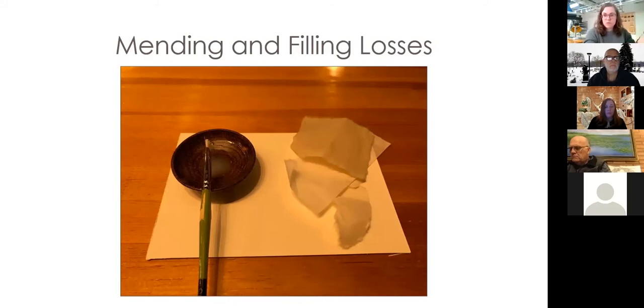We use wheat starch paste because it's been proven to be reversible for thousands of years in just a little bit of moisture, and that's what we like. We like to be reversible, as non-invasive as possible. And we filled losses with Japanese paper and reinforced the Japanese paper because it is strong and can be strong and thin because it's made in a different way than traditional Western paper. So these are sort of the materials we use to do that.